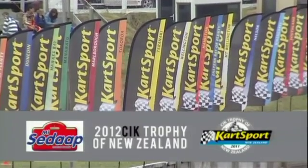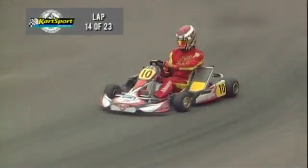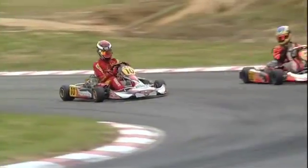Welcome back to the CRC Raceway. Kart Sport Wellington hosts for the 2012 CIK Trophy of New Zealand, presented by Misadab Instant Noodles. KZ2 pre-final. Battles further back. Matthew Kinsman there and Richard Moore. Matthew Kinsman running the Sodi kart chassis. Richard Moore in the Maranello.